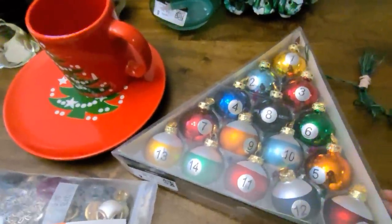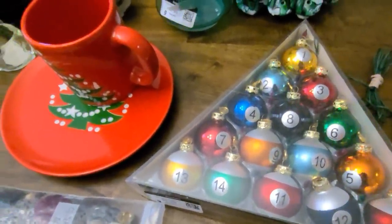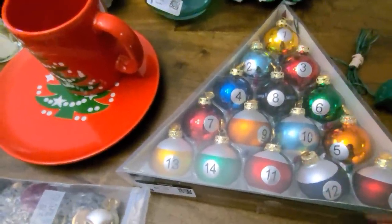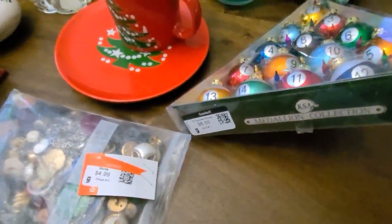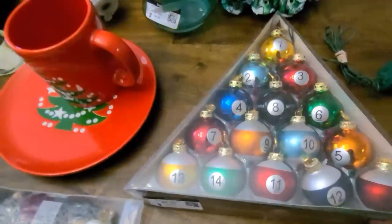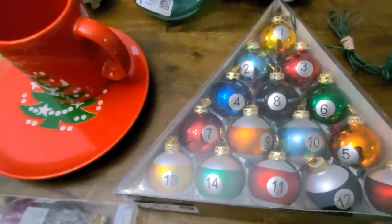This is a set of pool balls, Christmas tree lights, or you could festoon them over a doorway, around a wreath, whatever you wanted to do. Really fun for a man cave or a bar. I paid $7 for them. I am going to ask $25, and after the haul, I will plug them in and show you what they look like all lit up.